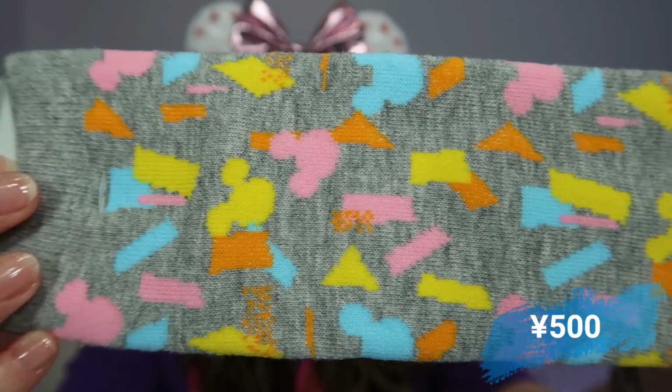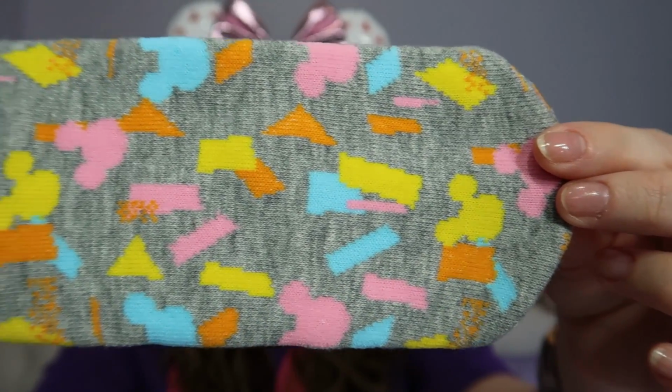For some reason, I just up and decided to buy a pair of socks. They were 500 yen, so $5 US. But I just thought they were really cute. I mean, it's very like 90s Disney, like early 90s, so why not? $5.